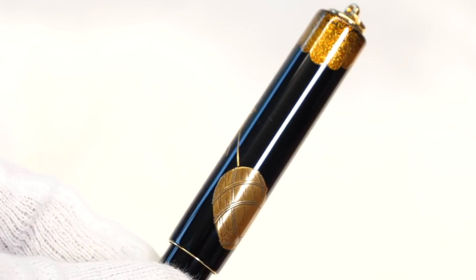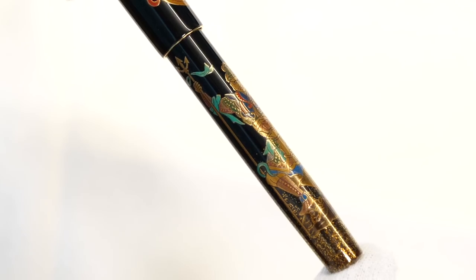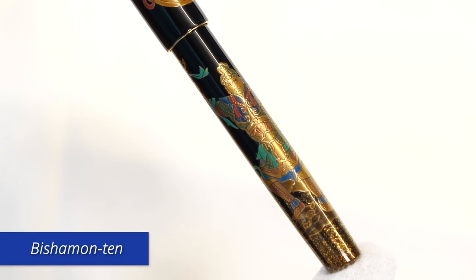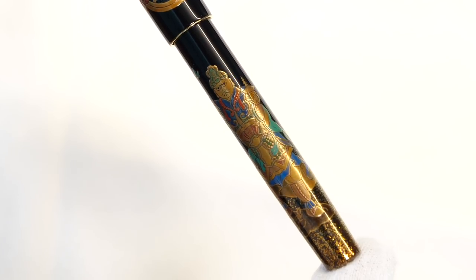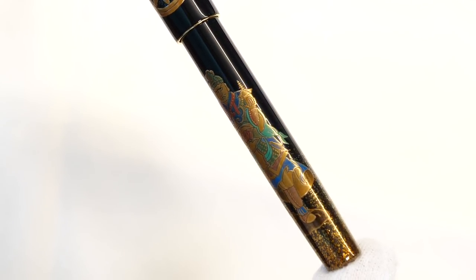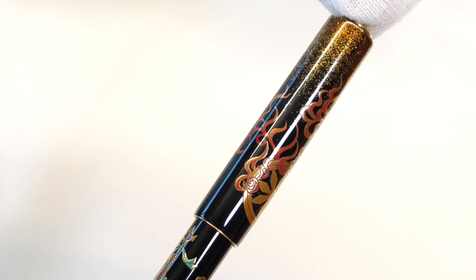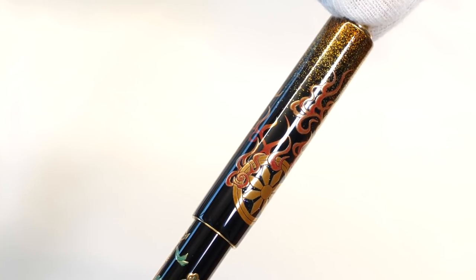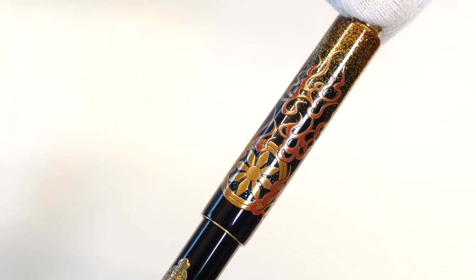I'm sensing a theme here of prosperity. Yes. All right, the next one we have is Bishamonten, the god of financial good fortune and competition. Okay. So there you go. And this is probably the most aggressive looking one of the bunch. I like the big kind of flaming wheel on top there.